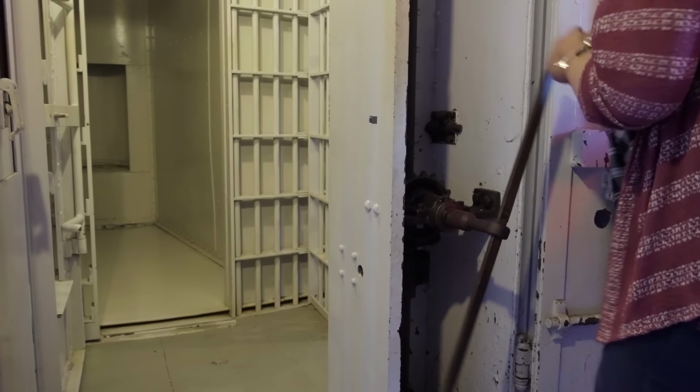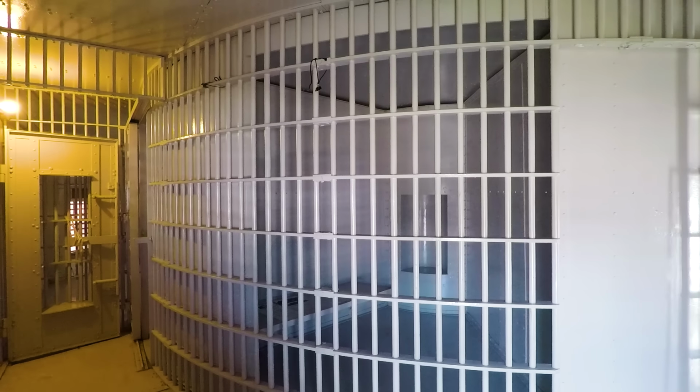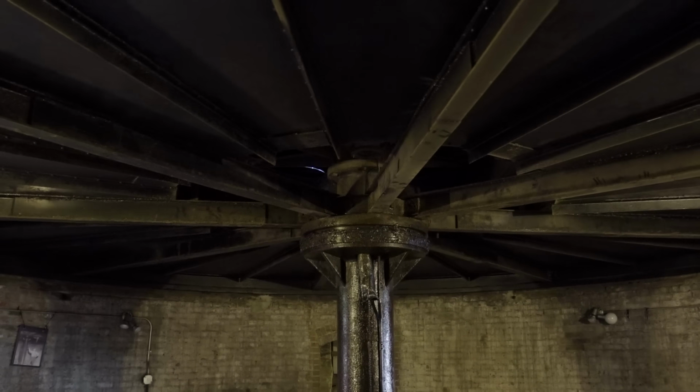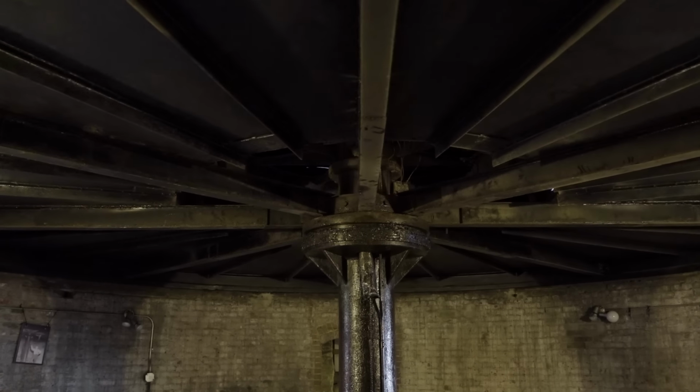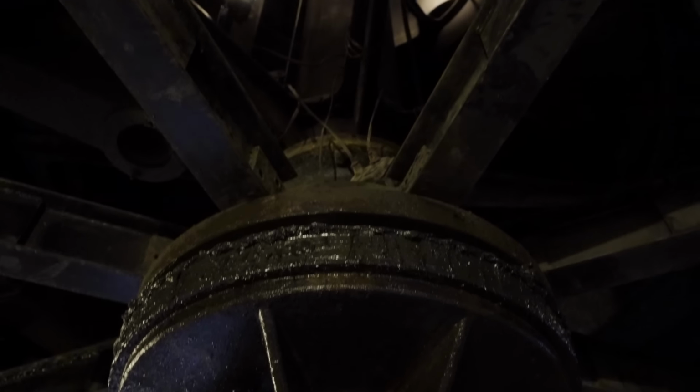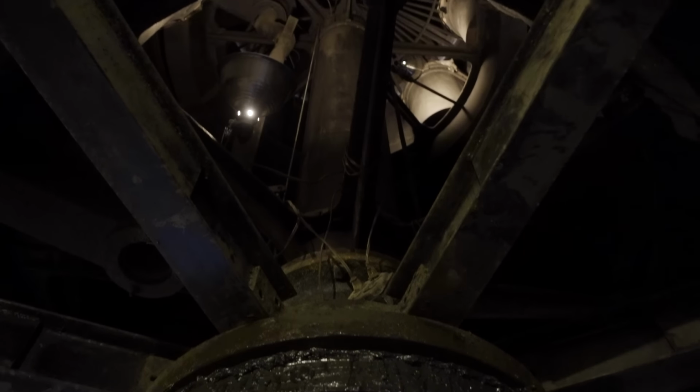It doesn't touch any of the walls. It doesn't touch the bars. The whole machine kind of sits around a central cylinder that runs from the roof to the sewer system, and it works like a pin. All of the weight of it rests on a lip on top of that pin. It's just a marvel of engineering for its time.